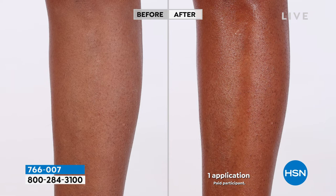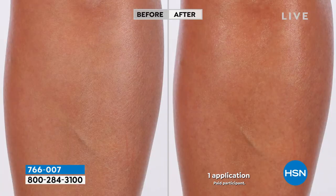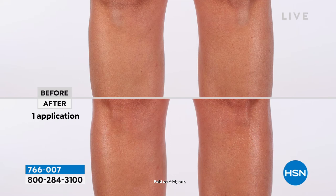Yeah, and I also wanted to tell you about how much you're getting. 16.9 ounces, almost 17 ounces. Look at that. So look at these before and afters. This is one application. See how her knees are almost dry and kind of gray, and how they just sort of come to life. And they almost look more youthful.